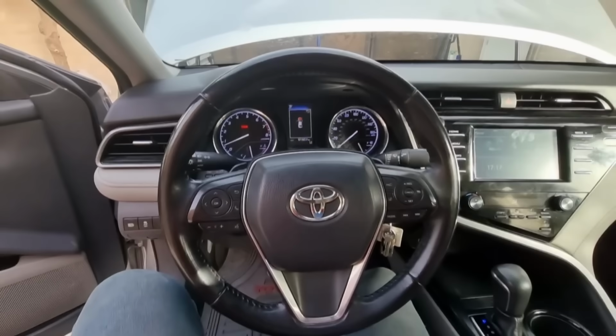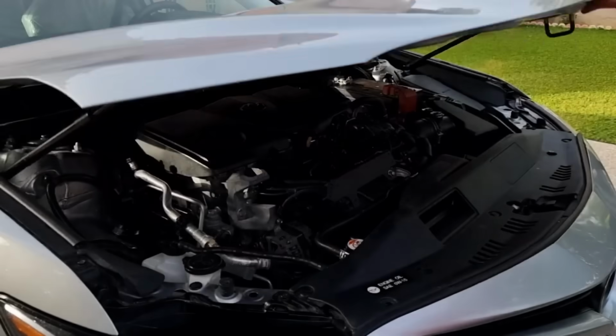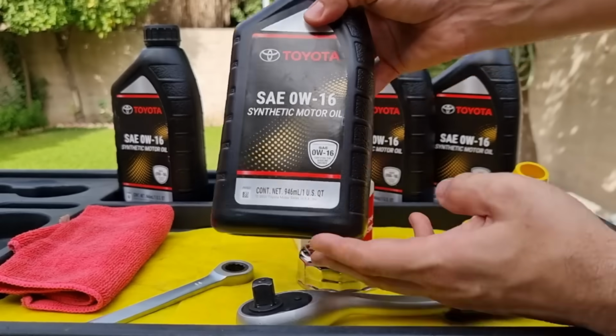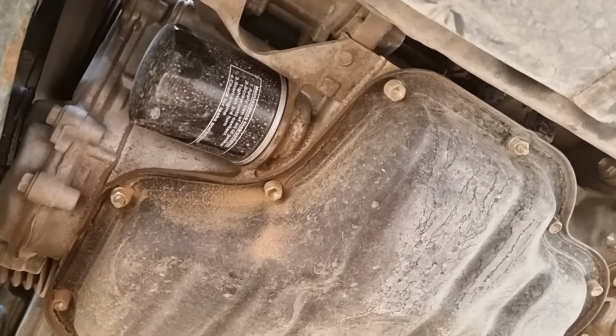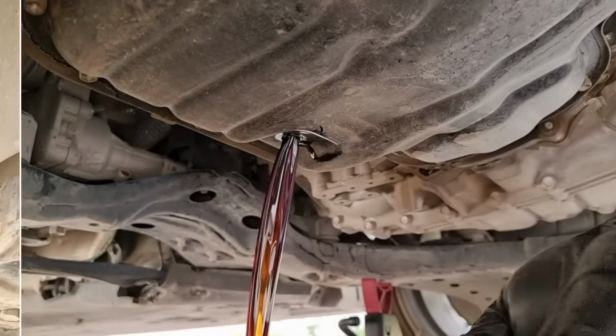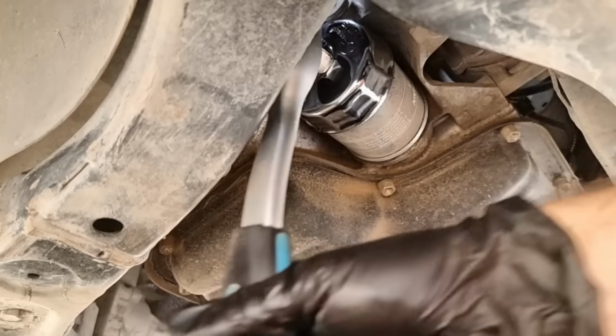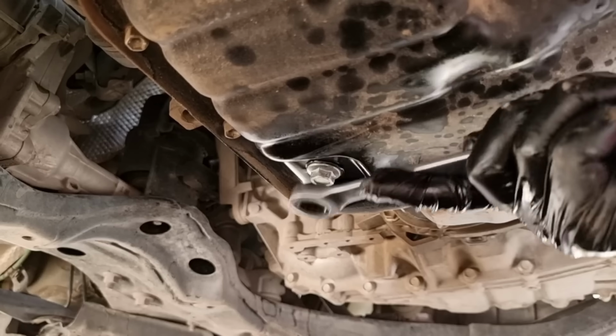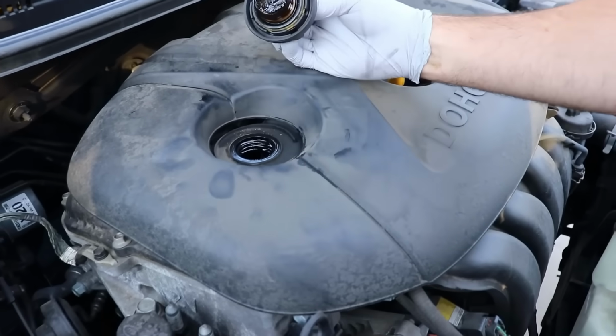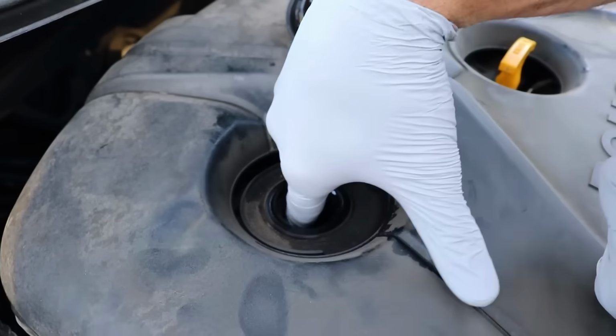Mechanics don't gamble with their engines. While your owner's manual might say, change the oil every 7,500 or even 10,000 miles, mechanics will often change theirs between 3,000 to 5,000 miles, especially if the car is older or under heavy use. Why? Because they've seen the sludge, the burned gaskets, and the dead engines that come from overstaying oil changes.